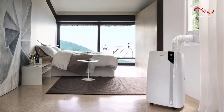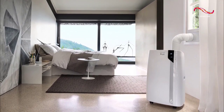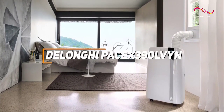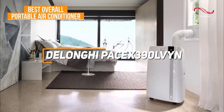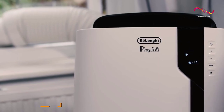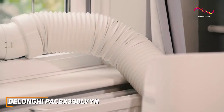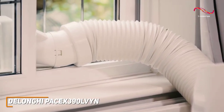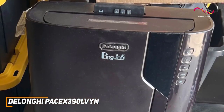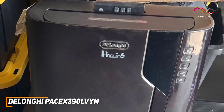If you're looking for the AC unit with the most complete combination of build quality, cooling capacity, and energy efficiency, the De'Longhi Pace X390 LVYN is my choice as the best overall portable air conditioner in 2023. The De'Longhi Pace X390 LVYN is a powerful and efficient portable air conditioning unit that comes with ample cooling power, user-friendly controls, and innovative technology that can automatically adjust the temperature to suit your space.